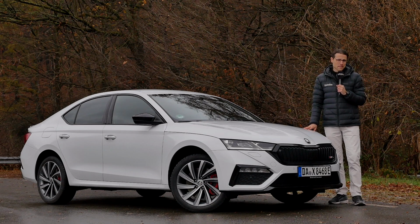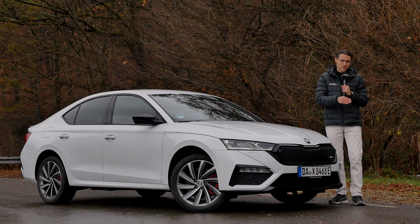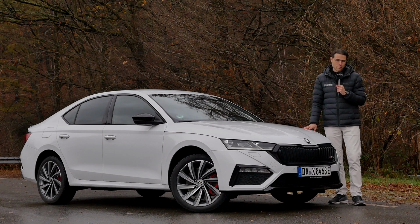So which RS is the best one? The real vRS to me is still the pure petrol one, just most fun, I think. However, this one can make sense if you save a lot of taxes or something, and if you can recharge frequently. So I think it's more a money question. And of course, if you have this use case that you can drive all electric during the week, and then maybe boost it a little bit over the weekend, then this one can also make sense.